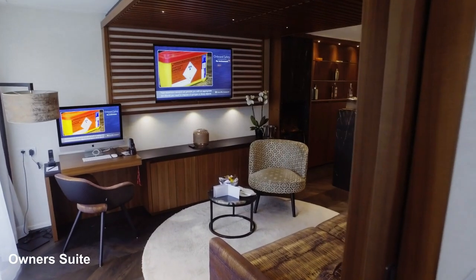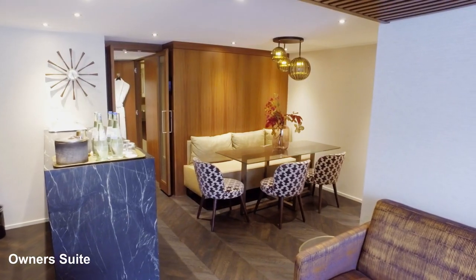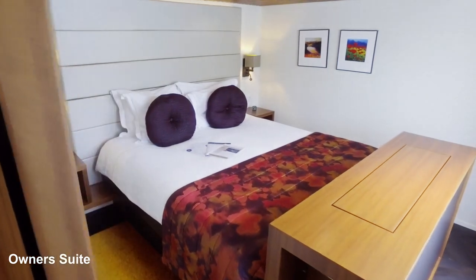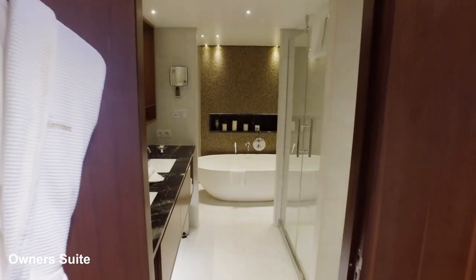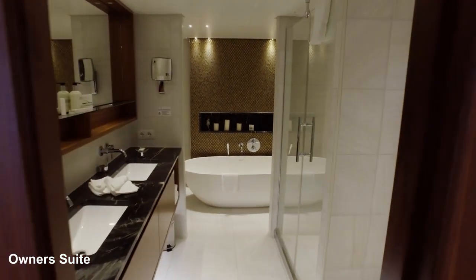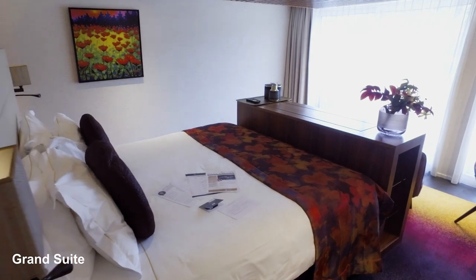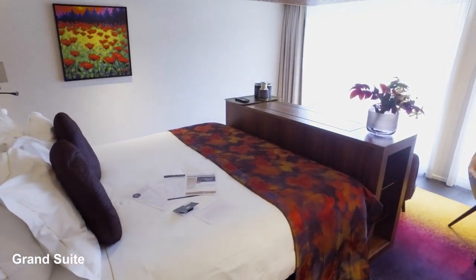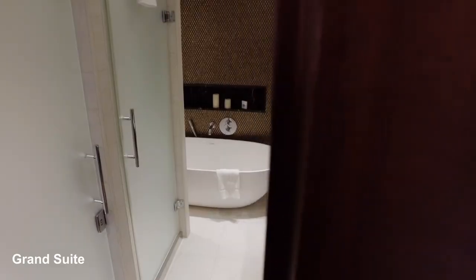When it is time to rest your eyes, guests may choose from our owner's suite, which is 710 square feet and features a comfortable bed, desk and chair, separate sitting area, a bathroom with both shower and bathtub, and many other surprises and delights. A grand suite, measuring 474 square feet with a bed facing the full balcony, desk and chair, and a bathroom with both shower and bathtub.